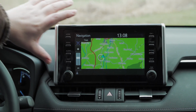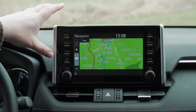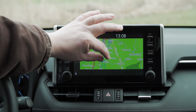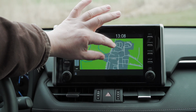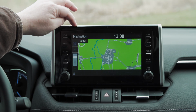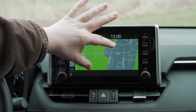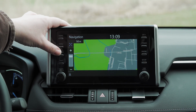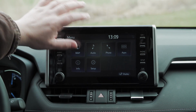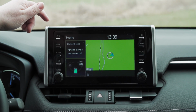Given how very visually present it is within the dashboard, I think it is quite important that you like the experience of interacting with this. I don't know, for the latest generation, I think I just would have liked a slightly higher resolution screen. But as you can see there, it's actually pretty responsive, so it has a decent processor powering it, and I'm sure that once you get into using the features, they're all going to be nice and straightforward and easy to use.